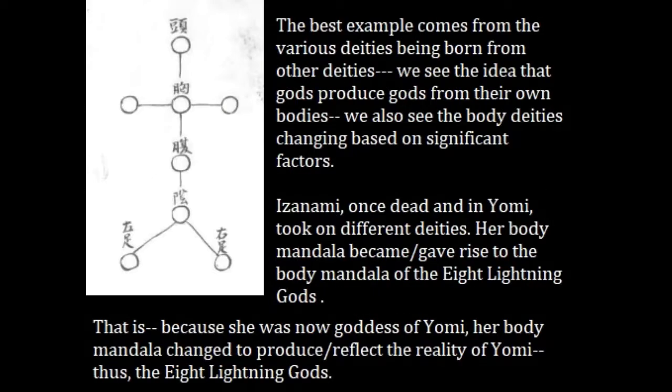So if you look at this diagram on your screen, that comes from the Tachibana Jingunden, and that is a human figure that has the head, the neck, shoulder area with the two arms, and then the central chest, stomach area, then the genitals, and then the right and the left foot. This is where we start to see some Shinto aspect of body mandala. One of the best examples comes from this.